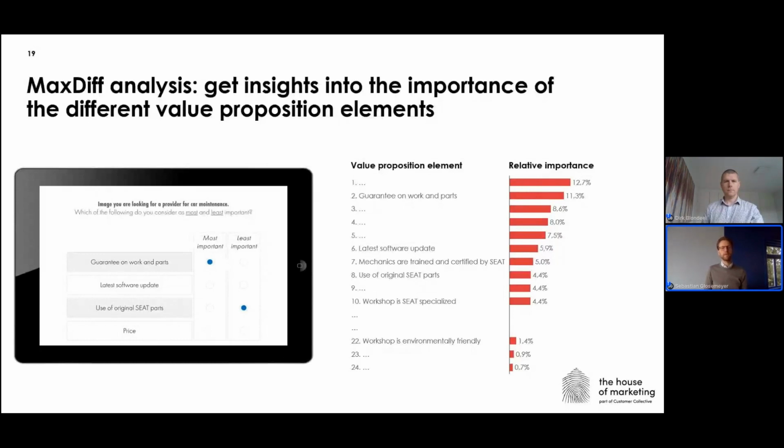And these are some insights from the SEAT case. And we learned, for example, that guarantee on work and parts was one of the most important elements. We also learned which factors are less important. For example, the fact that the workshop is environmentally friendly. And this gives us so much focus. It gives us focus to improve the value proposition.